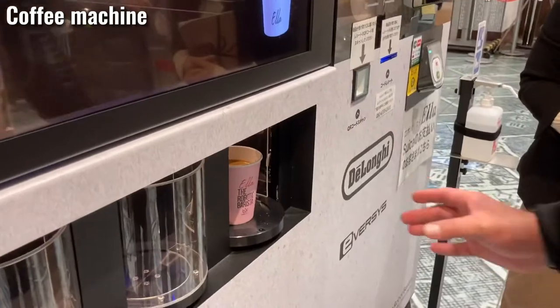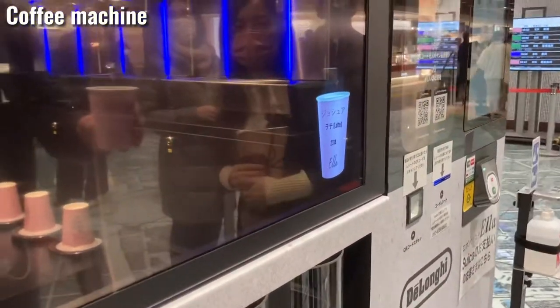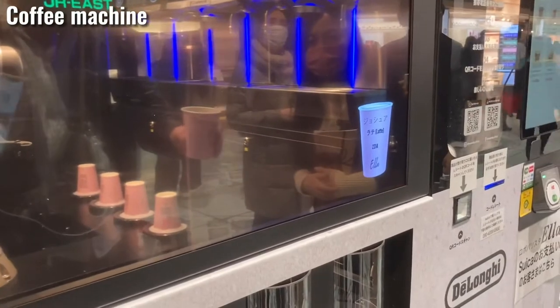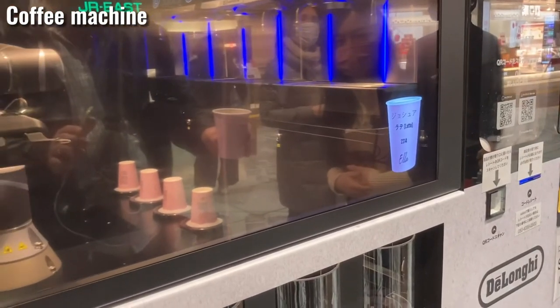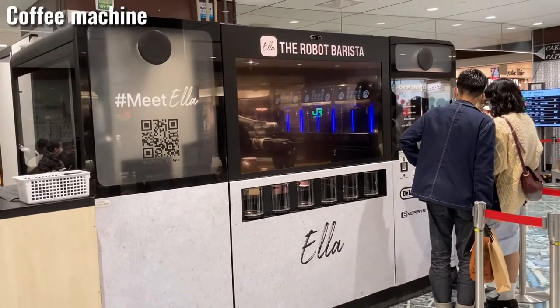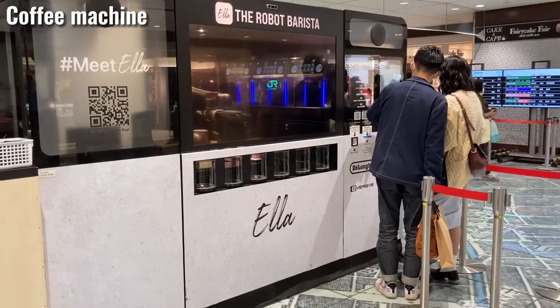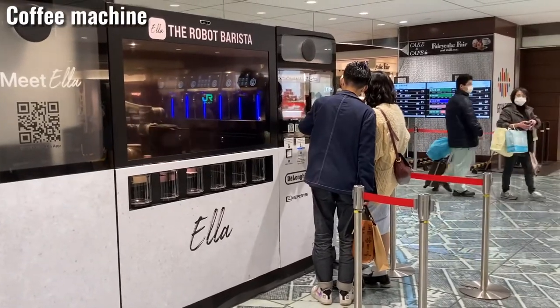When you receive the coffee, show the QR code on your smartphone to open the takeout port. For the payment, only a mobile app or transportation IC card is available.